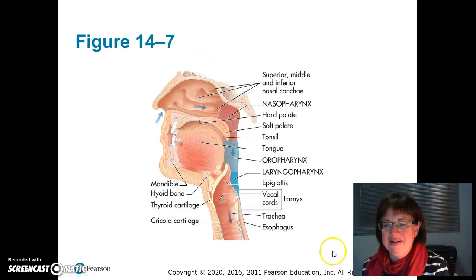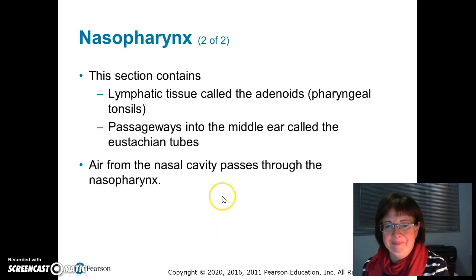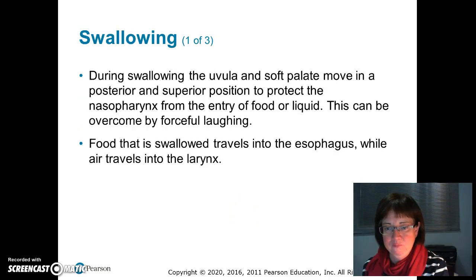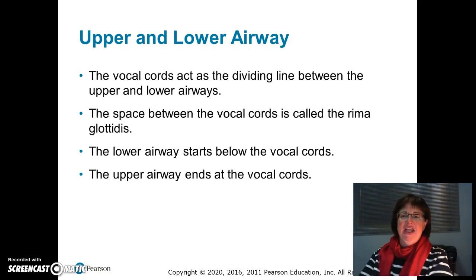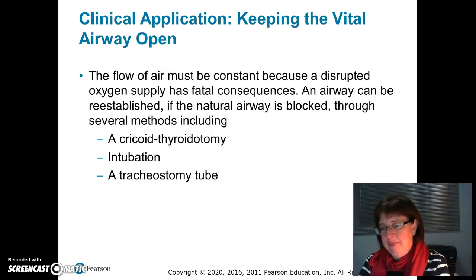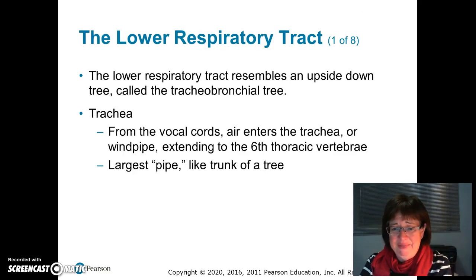Then there are 3 parts of the pharynx, which I think is far too much labeling. Just know that there's a pharynx, and then the pharynx goes down to the larynx, and then the larynx goes to the trachea. Good. Talked about the trachea. The larynx is the vocal cords. We talked about those. And it's the vocal cords, they say, that's dividing the air passages.